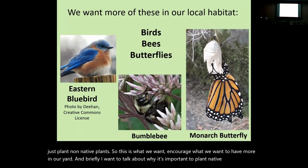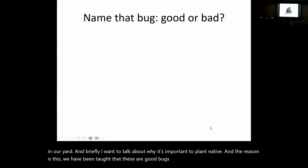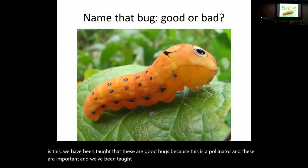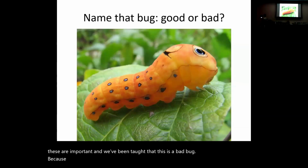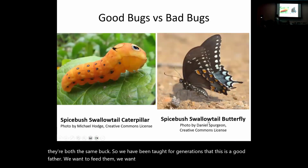And the reason is this: we have been taught that these are good bugs, because this is a pollinator and these are important. And we've been taught that this is a bad bug because they eat our plants. And the problem with this philosophy is they're both the same bug. So we have been taught for generations that this is a good bug and we want to feed them, we want to take care of them, we don't kill them. And these guys we kill on sight.